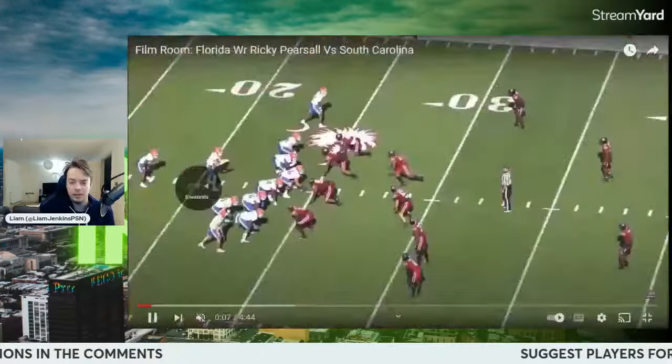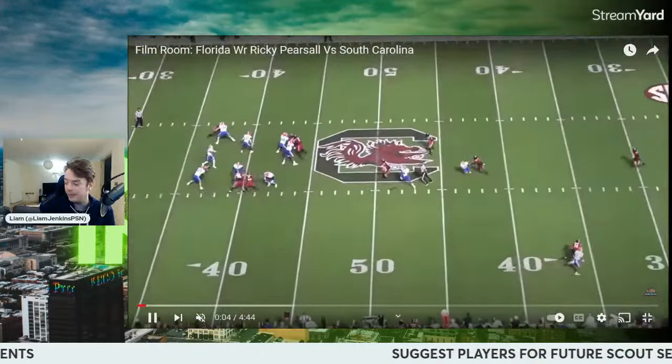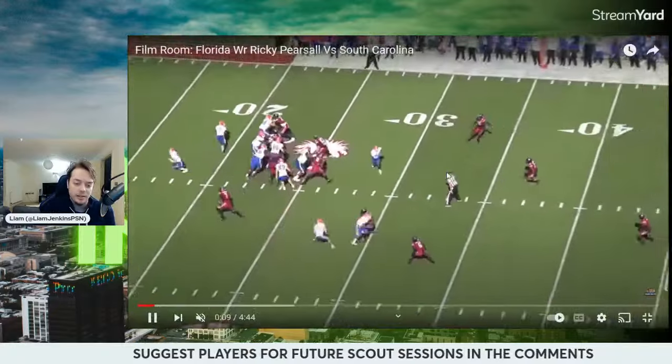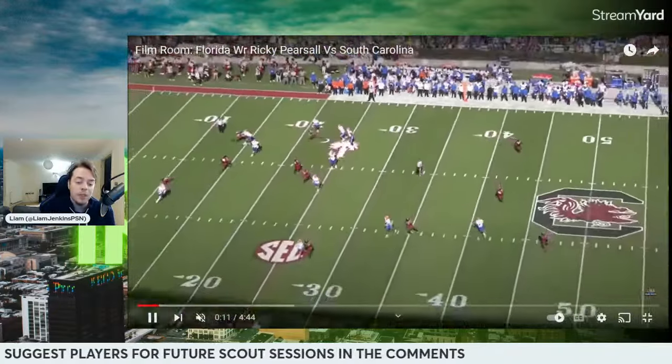What are we seeing here? I just missed him on that play, didn't I? That's where he fell over. Right, we got that. All right, it's okay. So he's this side. He moves really well.